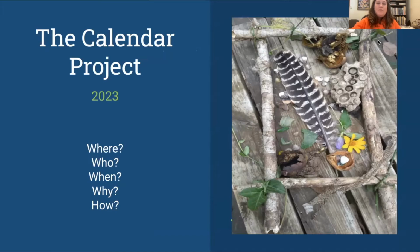I'm going to go over the nuts and bolts of the calendar project. We are going to start with where. That's our first question, where? So we're talking about art created here on site at LREC. The prairie, the woods, the creek, everything in between. We're really wanting to showcase the natural materials found here at LREC on site through the changing seasons.